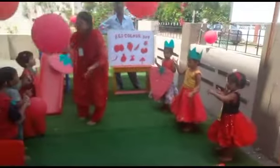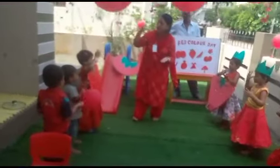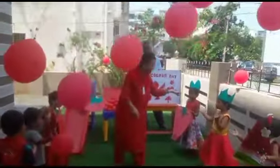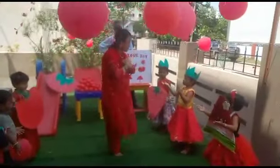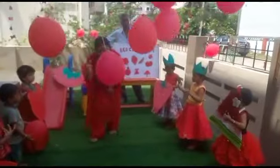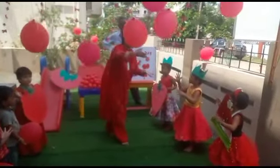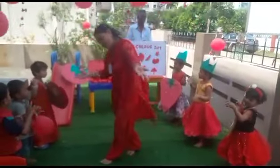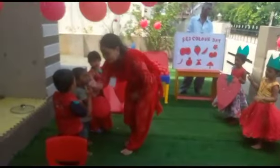Red tomato, cut into three. One for mommy, one for daddy, and one for me. Red tomato, cut into three. One for mommy, one for daddy, and one for me.